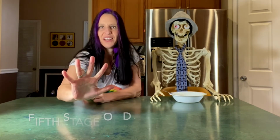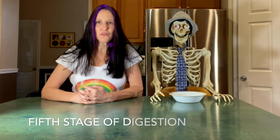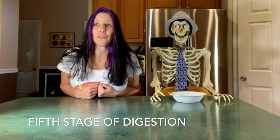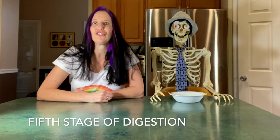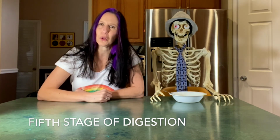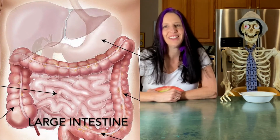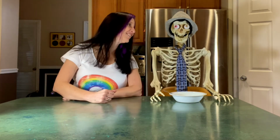The fifth stage of digestion is when the leftover food that cannot be used to help our body be strong and do wonderful things goes into that large intestine. Take a look at the picture of the large intestine. It's much larger than the small one. That's why they call it large. When we can't use that food for anything else in our body, what do you think it goes to? And it turns into? Well, it goes through the rectum, which is where your bottom is, and it comes out as poop. Yeah, I said it. Poop!